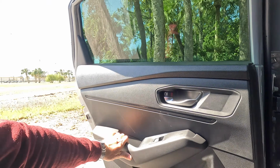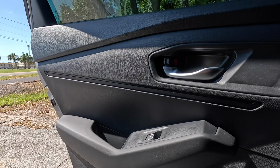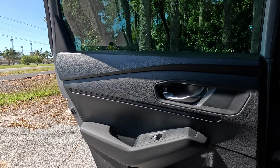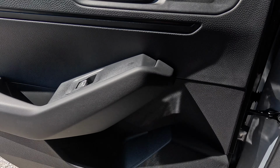The door, here they do strip out some materials. It's not going to be soft anywhere. They just put the plastic materials, but in the same category, you're still under 40 grand for a near fully loaded vehicle. So you got to take your pros and cons. Storage is about half the size.